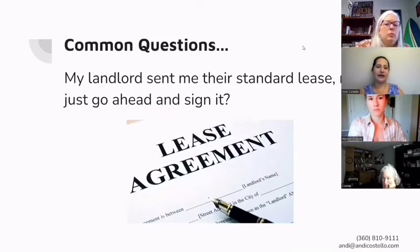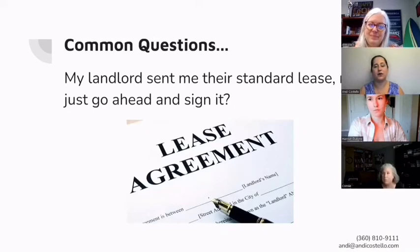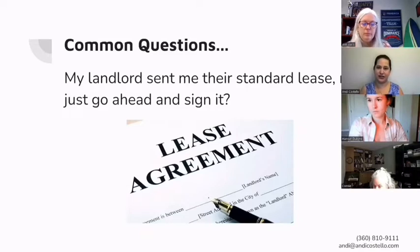I get asked this a lot again. Should I just sign the standard lease from the landlord? There is not really a standard lease. Out of any of the leases that I've done in the last 2.5 years, every lease is different. We have some standard templates that we use in the industry, but landlords obviously can change them, add things. They'll have their attorney put some things in there. So every lease is different.